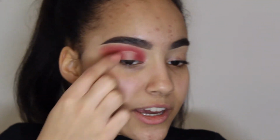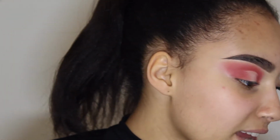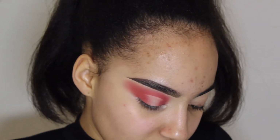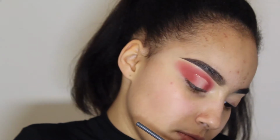So now you're like, oh, cute. For the cut crease, we're gonna define it with a glitter. This is the Stila Glitter and Glow Liquid Eyeshadow in the shade Gold Goddess right here. It's a really beautiful stunning gold, and I'm just gonna take a fine line brush. This is from Real Techniques, but you can find them at almost any brush seller. Anyone that sells brushes probably has a brush like this. I'm gonna put it on my hand, dip into the glitter, and outline my cut halo eye.